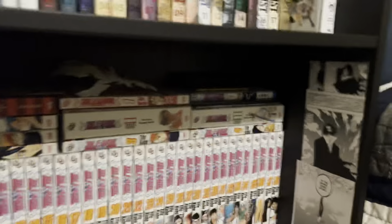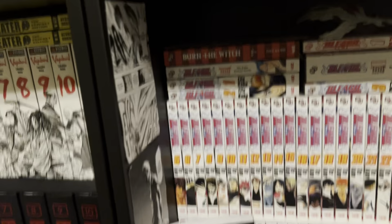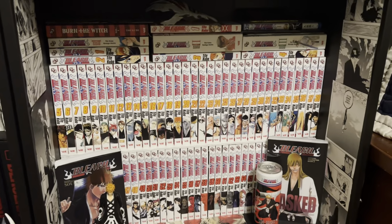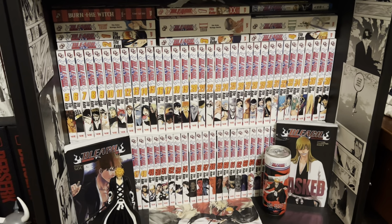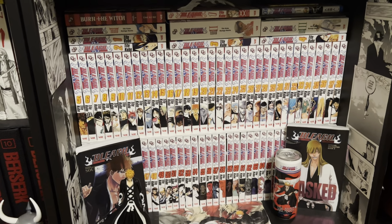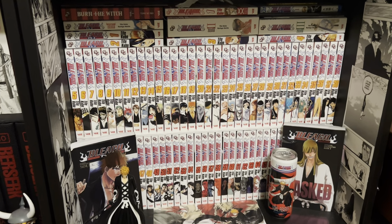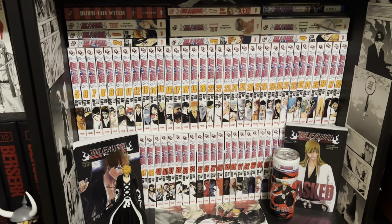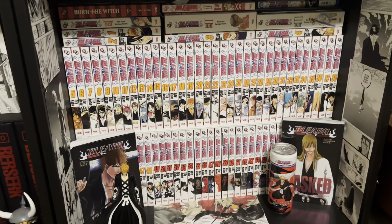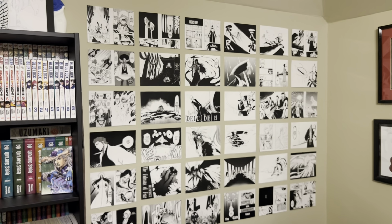And then, let's see, over here I have a few panels inside the shelves, just Bleach moments that I really enjoy. But yeah, Bleach is another one of my really favorite series. So there's just so much I like about it, and I feel like it doesn't get the recognition it deserves when it comes to One Piece and Naruto. I think Bleach is up there with those two and not below it as some people kind of think it is. Here's some more Bleach stuff. I have a ton of Bleach prints on my wall. Just so many good moments.